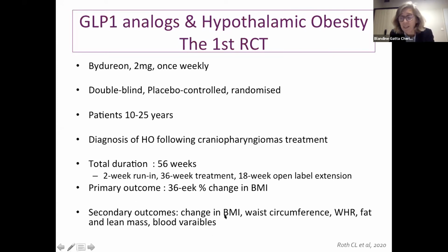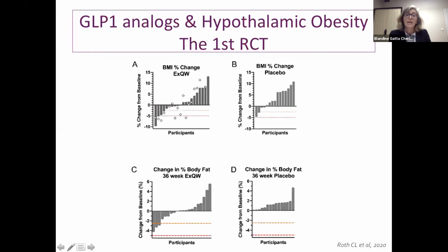And you can see here the secondary outcomes: change in BMI, waist circumference, waist-hip ratio, fat and lean mass, and blood variables. Here you can see the change of percentage of BMI in patients treated with GLP-1 analogs, with some decreasing the percentage of BMI and some increasing. And here in panel B, you have the change in percentage of BMI for patients who were maintained on placebo.